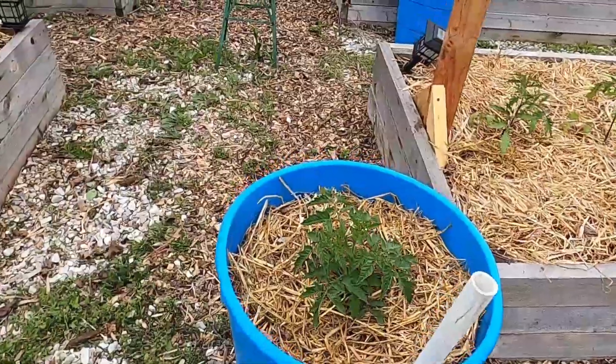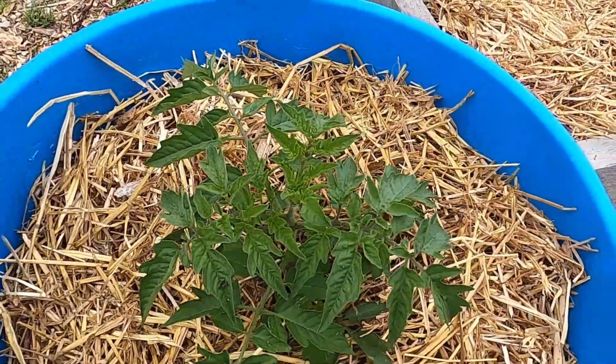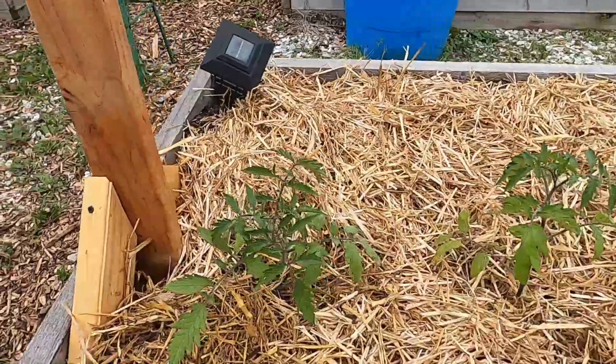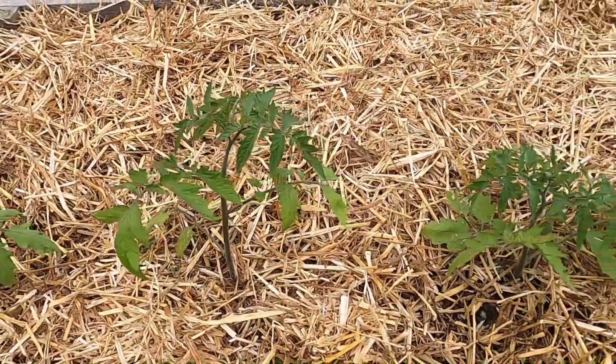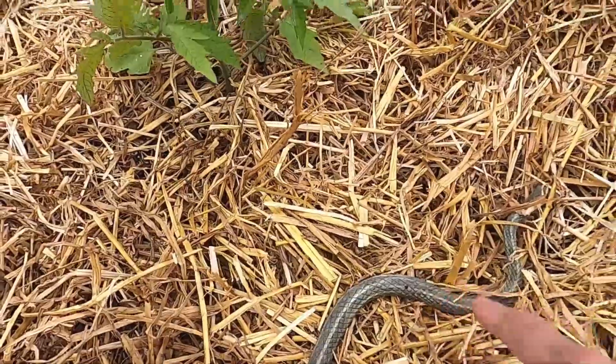Here's another tomato plant that's in the bucket or tub, whatever you want to call it. And it's doing really well. This is the second tomato bed. All these guys seem to be really happy. Again, don't be afraid of the snake. It's just a plastic snake.